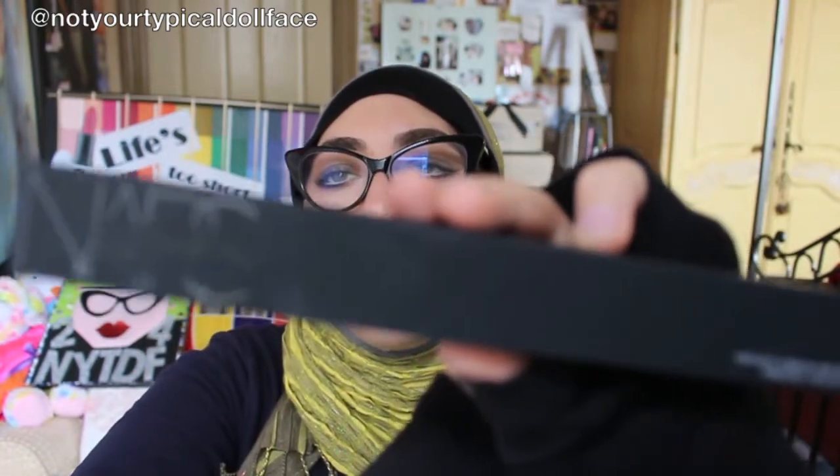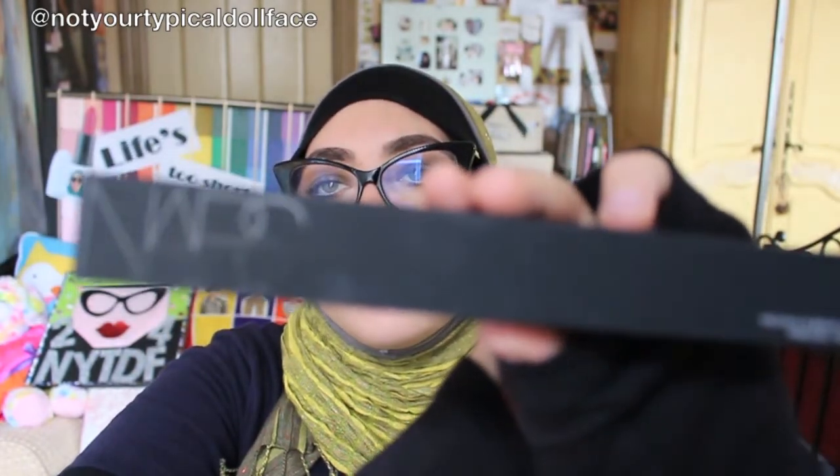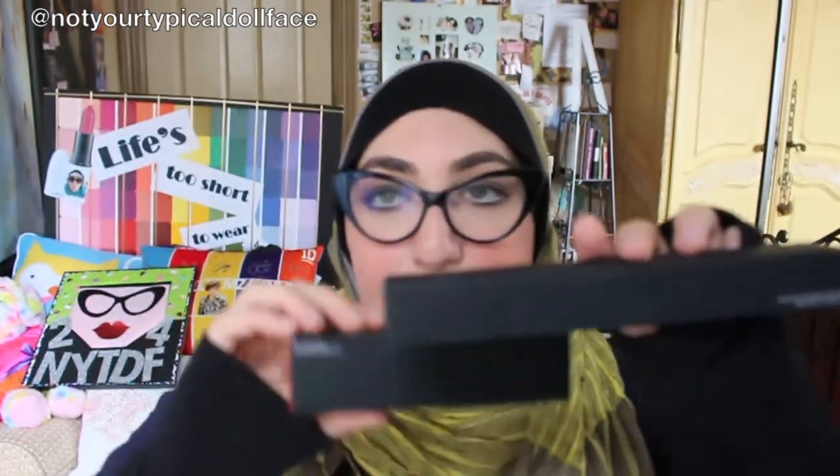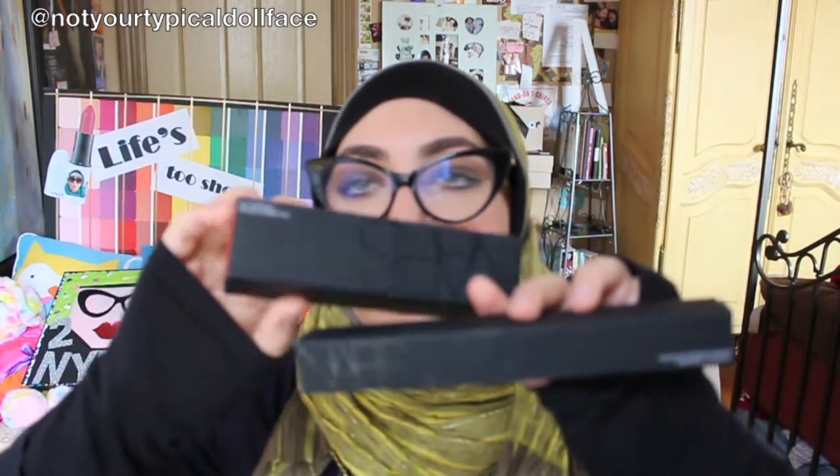I should show you the boxes actually. So this is the box for the Yachiyo. It comes in that rubberized type of material that the eyeshadows and stuff are in, and all the new ones have the red on the bottom. And then the Ita is the same kind of box with the red on the bottom. The boxes are pretty, but we don't keep brushes because the boxes are pretty. So yeah, I don't know.